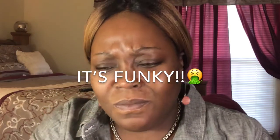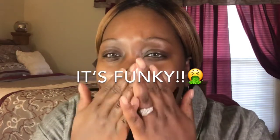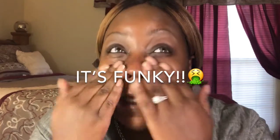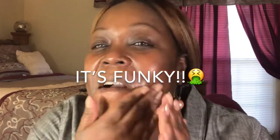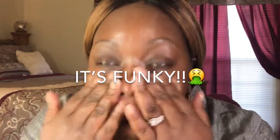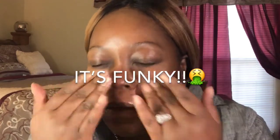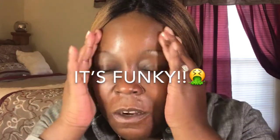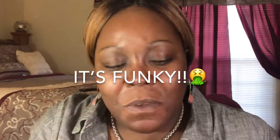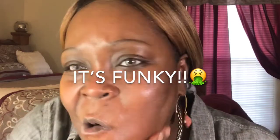It smells like some kind of cooking oil. I don't like my face to be super matte. This smells funny. It smells like castor oil, and it feels like oil.